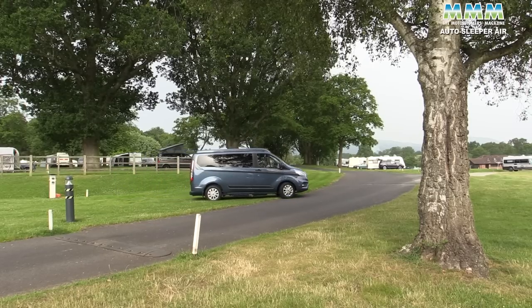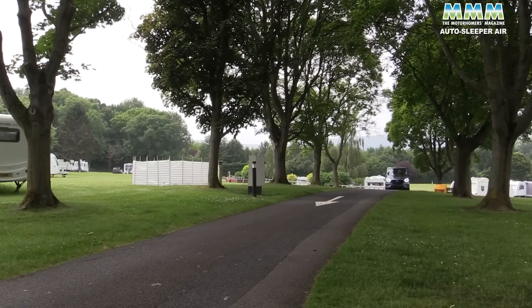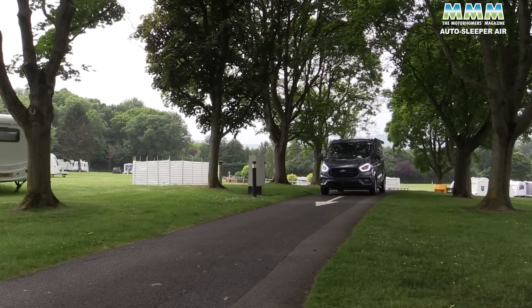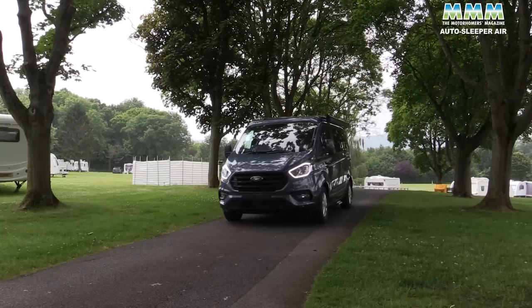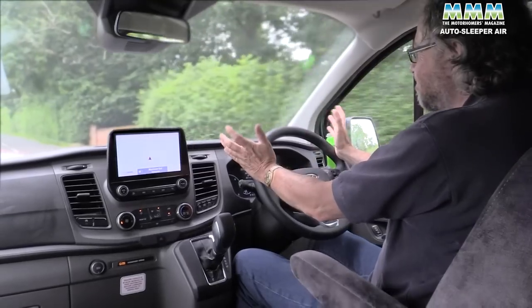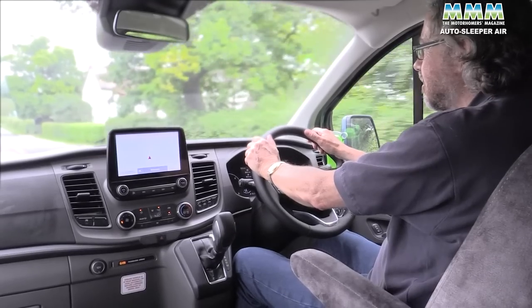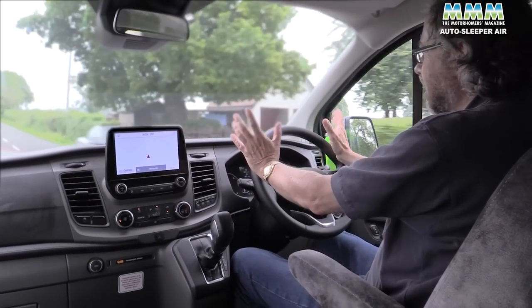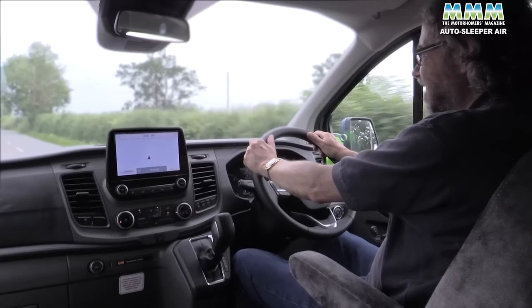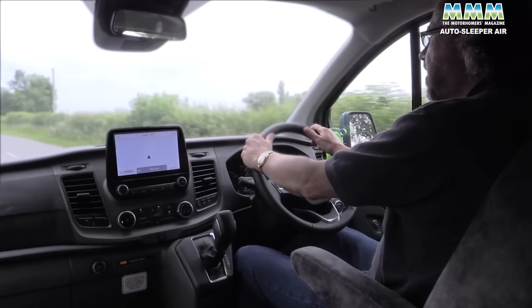So the Transit Custom has really become the key rival to the Transporter 26.1 from Volkswagen in the campervan market. And is it as good? Well, yeah, I think it probably is. And obviously Volkswagen fans will still want that badge on the front, and the VW badge does have a real kudos in the campervan world. But the Ford, it's that little bit bigger on the inside. It does feel a little bit more modern in some ways, perhaps because of this sat-nav display.